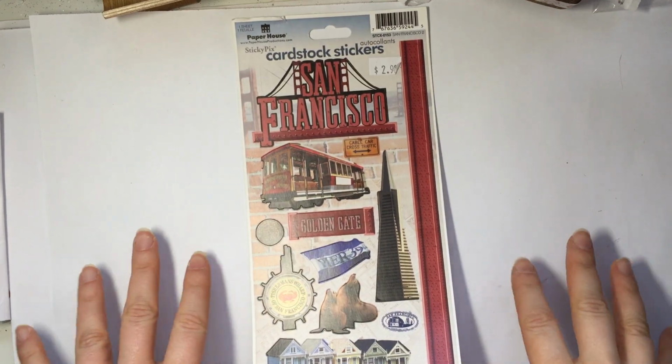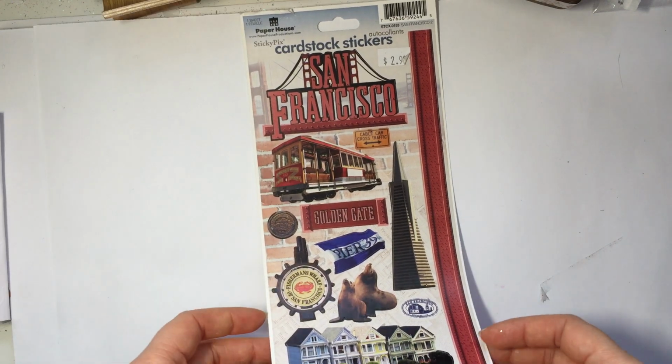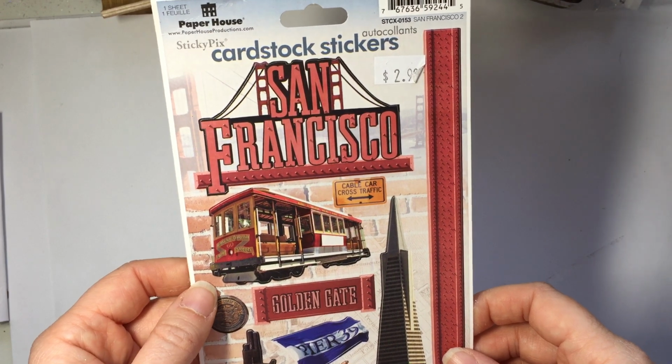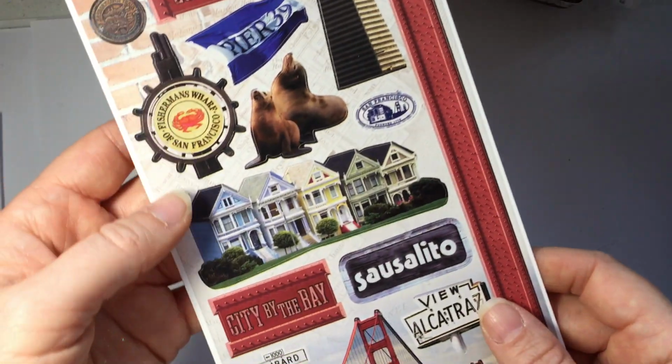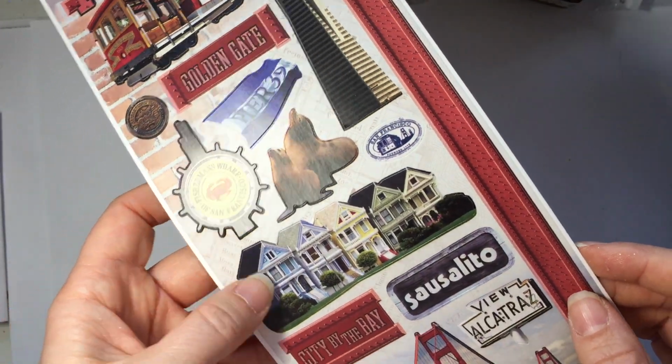I'm sure you'll be pleased to hear that this is the final one of my American hauls, crafty items. Some more places I've been to. This one I just picked up at the Golden Gate Bridge, but I thought I'd show you because they're cute little scrapbooking stickers, aren't they?